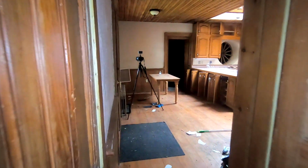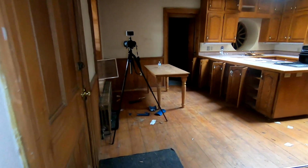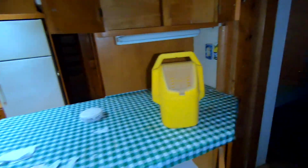As I was saying, guys, the information I've been given is that this house is going to be demolished. But I'm also sort of wondering if maybe it's going to be preserved and incorporated into whatever they're building in this area. I don't know though, guys.